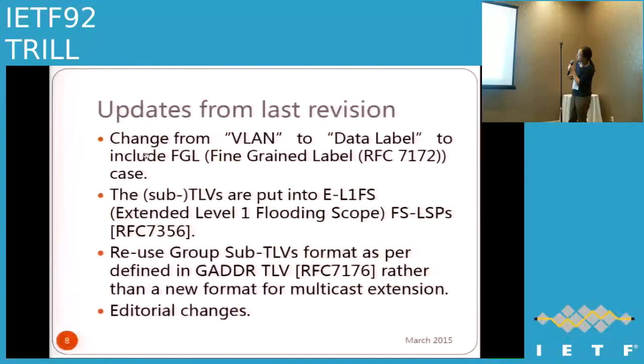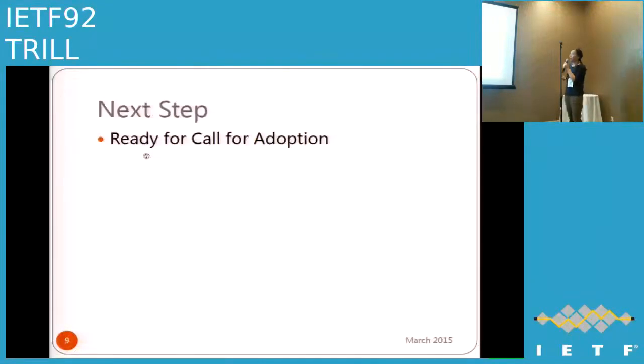Next slide, I guess. That one should be the last one. So here is the next step: the authors think this is ready for call for adoption. Any questions?